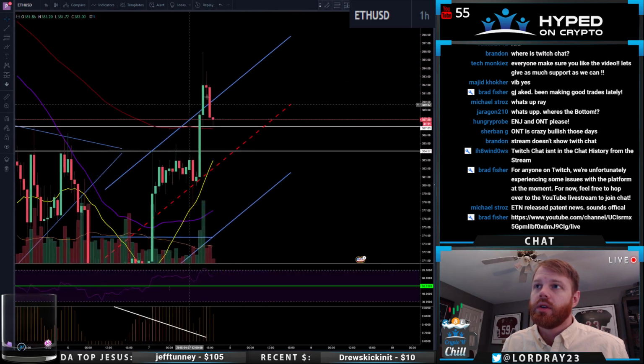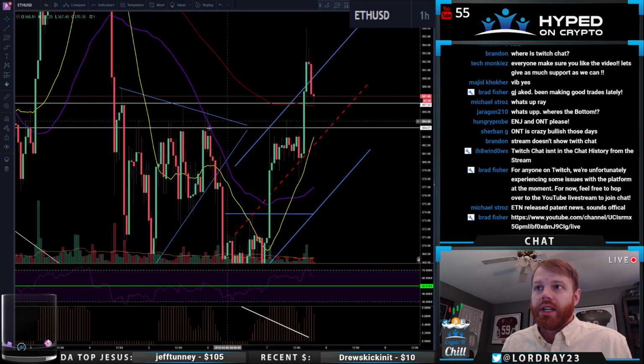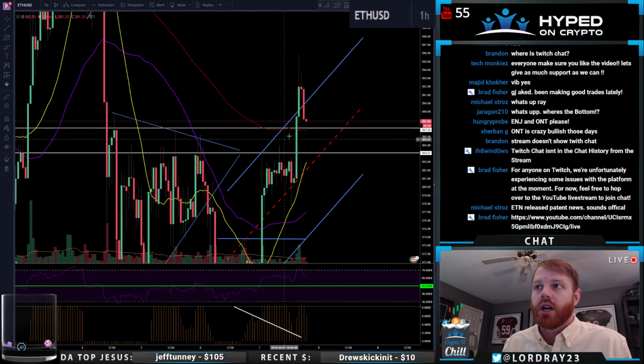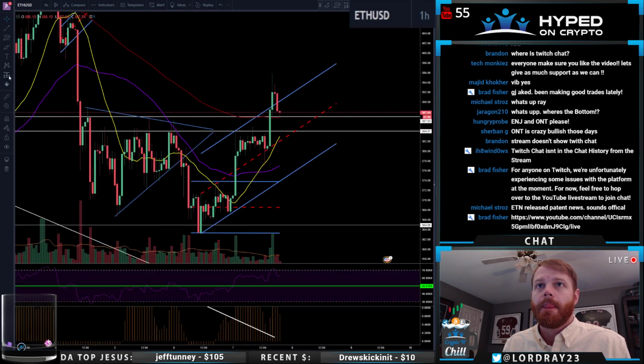So still back in this level, but this 387 area that we said we had to break with the 384, we broke the 384 and the 387 in the same hour. So shorts are getting squeezed hard. We talked about this being a pretty low risk opportunity to short. We could have done something like this, and I'm just showing it for education purposes, okay?